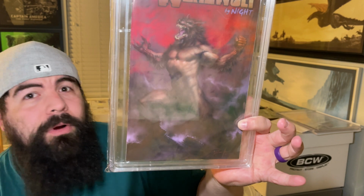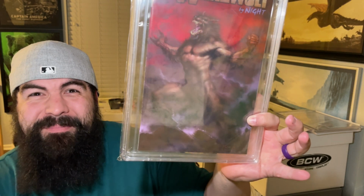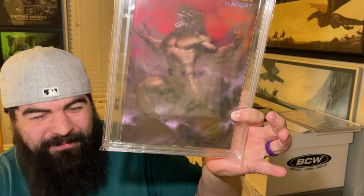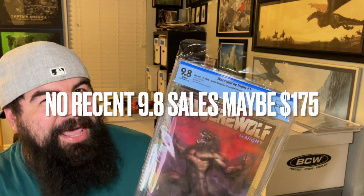I was able to order a couple copies of these, surprisingly, and they showed up in really good shape. And I want to get a couple of them graded. So let's see how we did. Starting it off. Okay, all right. Hey, got a 9.8. All right. Keep this party train rolling.